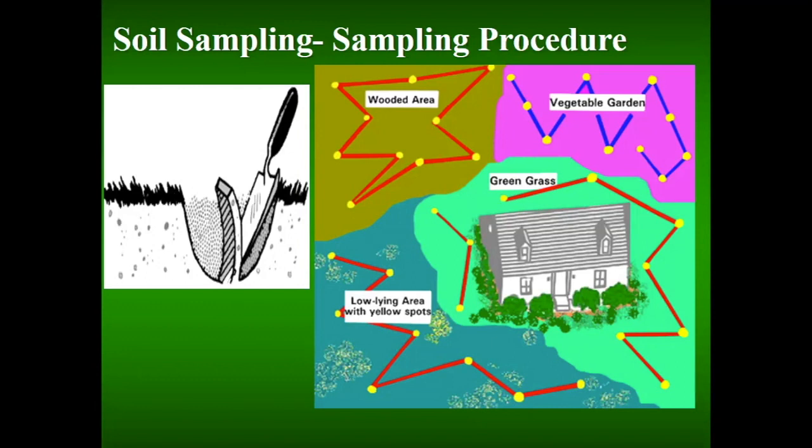But anyhow, in an area, you take a 1 inch wide core down 6 inches, and you do that from 10 to 12 to 15 samples in that area in a zigzag pattern. You get those core samples, you pull out all the vegetation and roots and any rocks, mix it together in a bucket and get 2 cupfuls out.